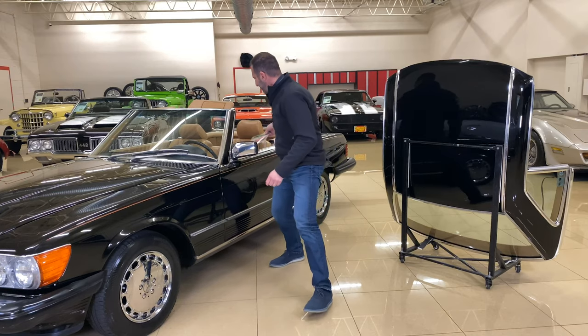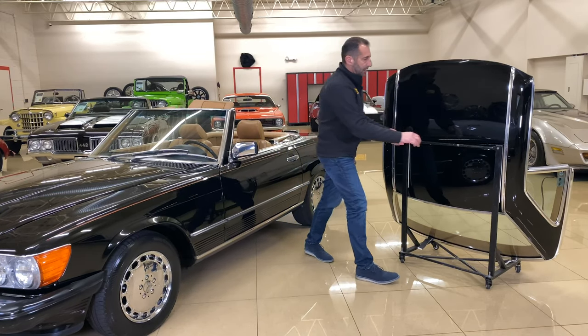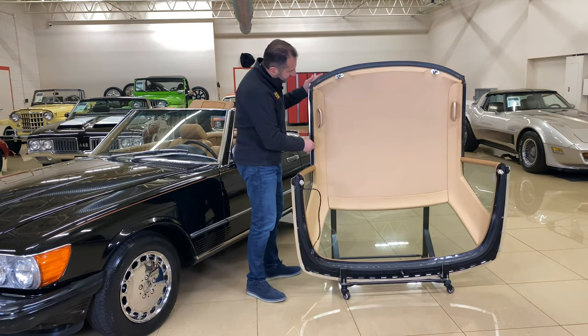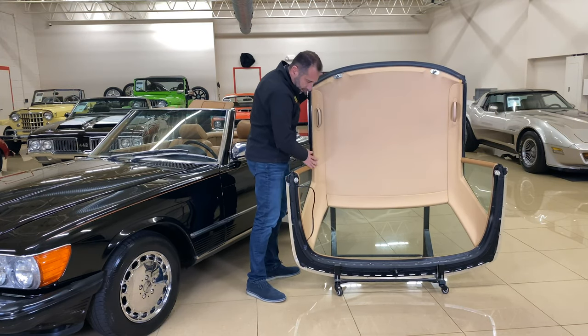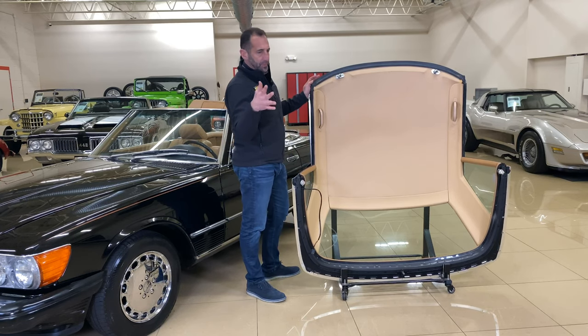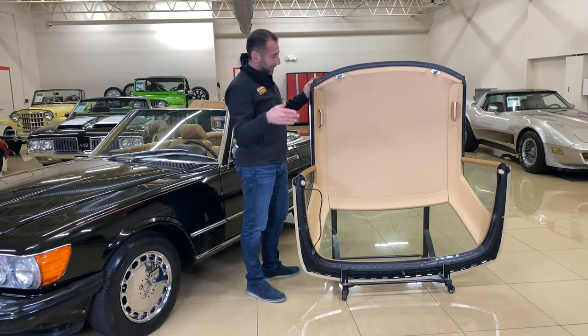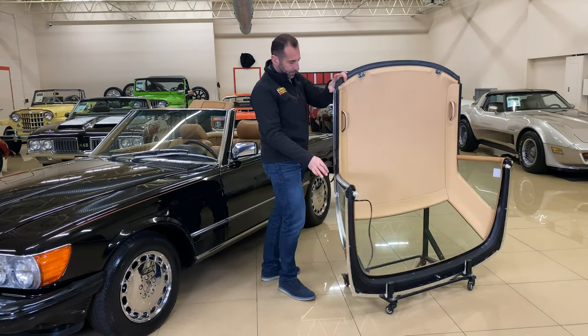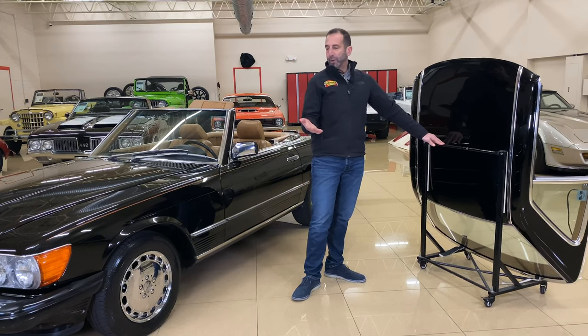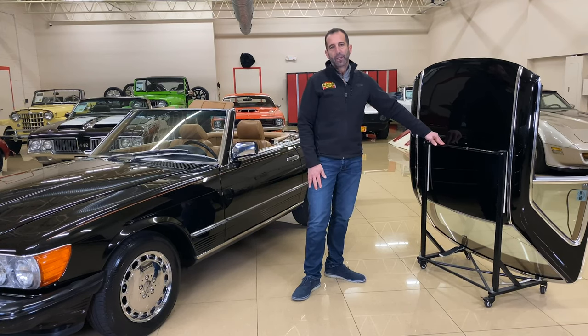Then you throw in things like this hardtop. This hardtop is beautiful. Check out the condition inside, this headliner. It's like brand new. It gives you two totally different looks with the car. When the top's up, you've got a convertible. When the top's down, you've got a super convertible. And when you have this on, you've got this great-looking coupe. Painted, it looks completely different in the wintertime, and you can enjoy all-weather driving in a car like this.